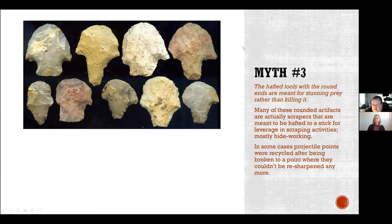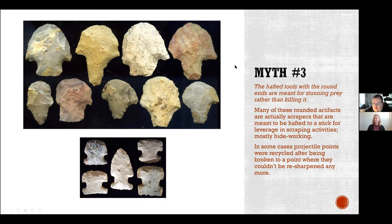What is puzzling to some people, and this is where they get confused, is that sometimes projectile points, when they reach the end of their lifespan, would simply be recycled into a scraper. And that's why people in the collecting community think that, oh, well, this is something that was used to stun the prey, right? This is a projectile point. This is from the southeast. I believe it's called a Thebes point. But this is what the projectile point looks like towards the end of its life.